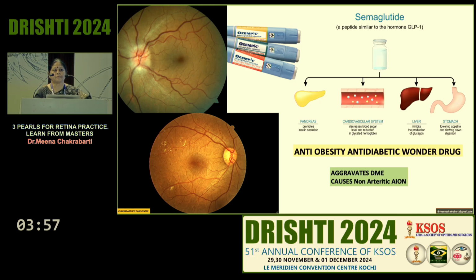Semaglutide is presently the wonder drug on the block, the new kid on the block, a widely used anti-obesity and anti-diabetic drug which causes non-arteritic anterior ischemic optic neuropathy and worsening of the diabetic macular edema.